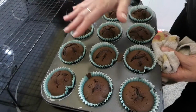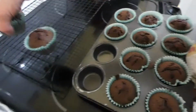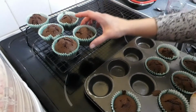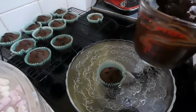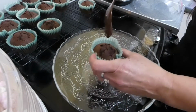Right, these have just come out the oven. They're still hot. I'm going to transfer them onto a cake rack and wait for them to cool, and then I will come back and quickly decorate them. Right, our cakes are cool. I've melted some chocolate. All that was the same chocolate chips as I put in the cakes. So let's have a go. Let's see if I can make a nice mess. Don't come at me if I make a mess. It's just my nature.